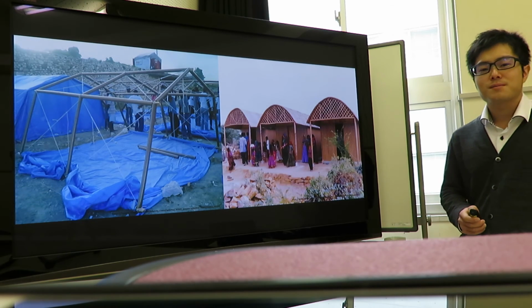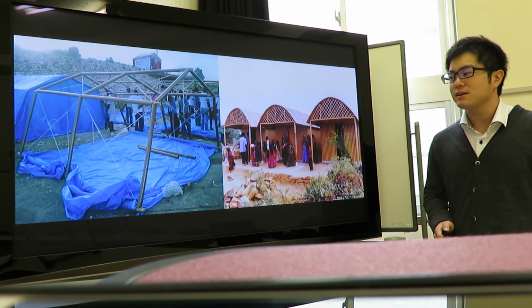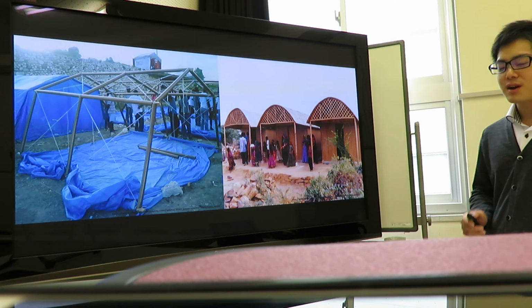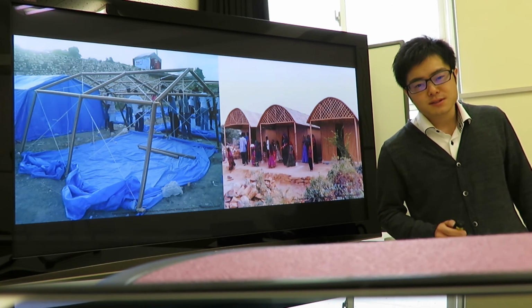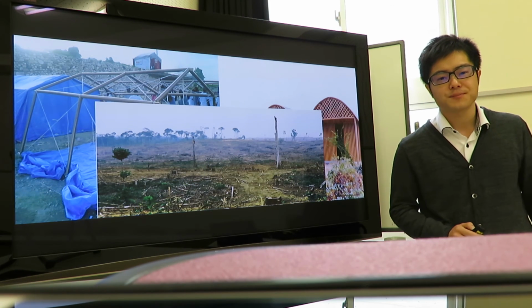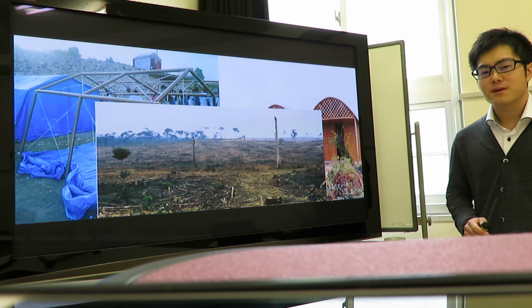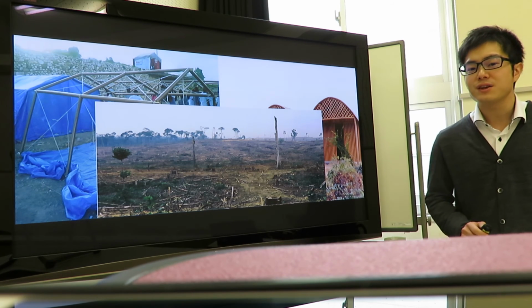The project is widely taken in foreign countries such as Haiti and India. Unlike Japan, some countries don't have enough access to materials. Some people have to cut trees to make shelters, but it leads to the destruction of nature. Instead, paper is easy to get and not to damage beautiful nature.